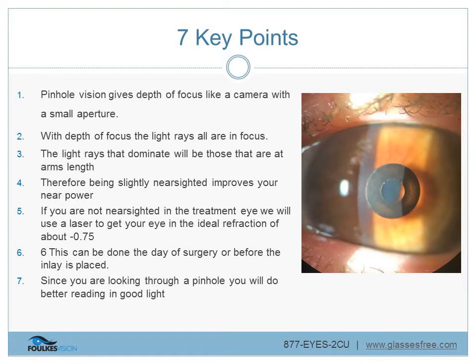So all this work can be done the day of surgery. If you are currently a little bit farsighted or a little bit too nearsighted, what we can do is essentially use the excimer laser, the corneal shaping laser, to give you this exact prescription power that we know works best with this particular device, and then insert the KAMRA Inlay.